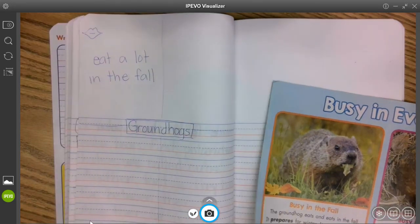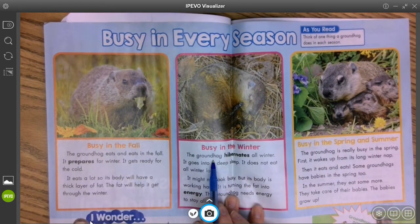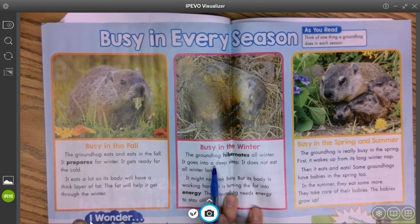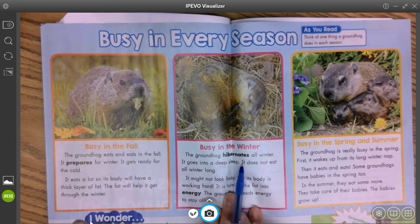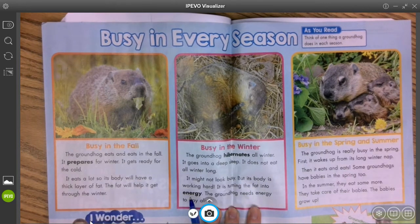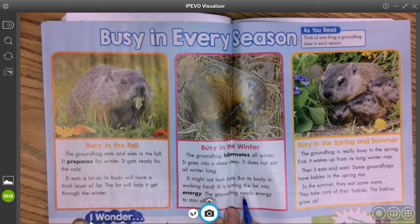Okay, let's look at winter. The groundhog hibernates all winter. It goes into a deep sleep. It does not eat all winter long. It might not look busy, but its body is working hard. It is turning the fat into energy. The groundhog needs energy to stay alive.